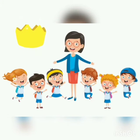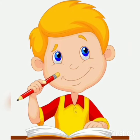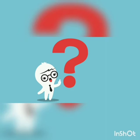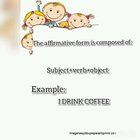Hello, my dear students. We have another important activity. At this time, we are going to create some sentences using the present simple. As you may know, the present simple has its different forms, which are affirmative, negative, and interrogative. The affirmative form is composed of subject plus verb plus object. For example, I drink coffee.